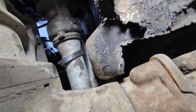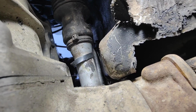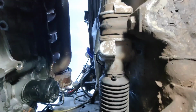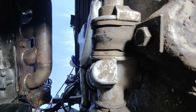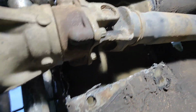This steering rack mount's going to be a bit of a pain in the bum, so what I'm going to do is take the rack apart and weld a solid bracket straight to the rack. And I don't know what I'll do up this end because it's alley, maybe I'll do the same. Maybe I'll just make a replacement for that rubber bush so it just solidifies it all.